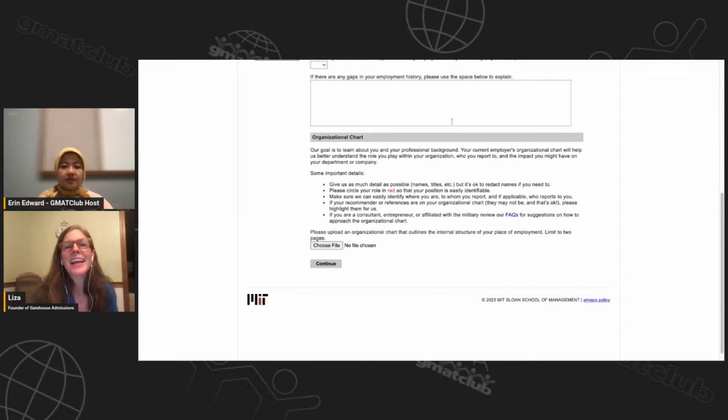Anyway, click on that, and then you can see an example, a sample org chart, and they've got some more directions depending on the kind of organization that you're in. As you can see, if you're a consultant, entrepreneur, or affiliated with the military, then there's extra guidance on how you can do this.